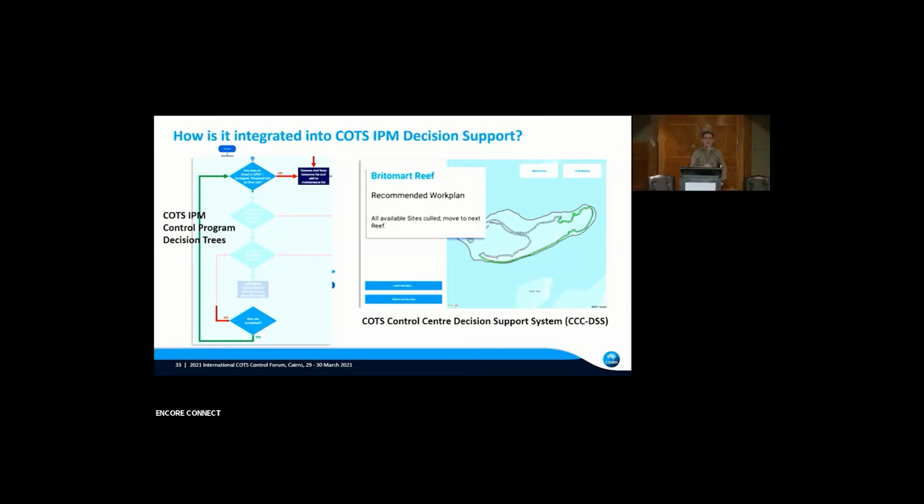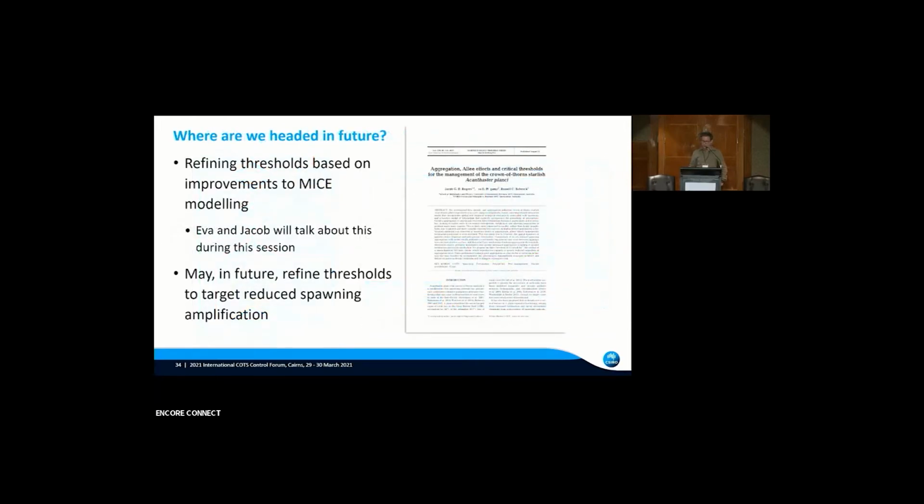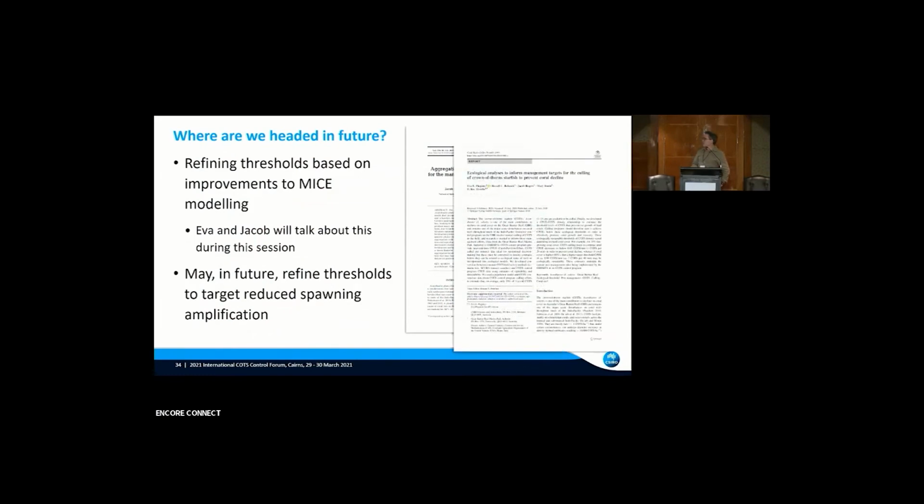This is an area where, in my opinion, we're likely to be able to make significant improvements to the efficiency of the control program through refining those thresholds, which I believe Eva and Jacob will be talking about later this session.